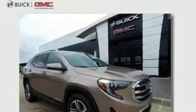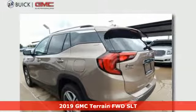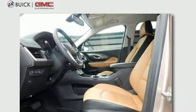It's a new 2019 GMC Terrain. This SUV will be the perfect fit for your family with power and efficiency and surprising cargo space. And it comes with all the amenities you need.